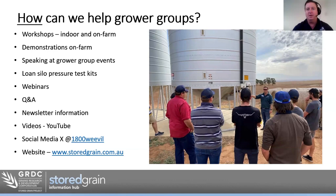So I'm just going to pop across with my screen to a couple of those just so I can demonstrate what we've got there. First one we'll look at is the Stored Grain hub. And so there's a stack of information here. And in particular, there's one resource that I'll just draw your attention to, and that's a Stored Grain Grow Note. Now, that's about a 180-page document. It goes into a lot of detail with regard to grain storage, and we tout it as the Bible for on-farm storage.